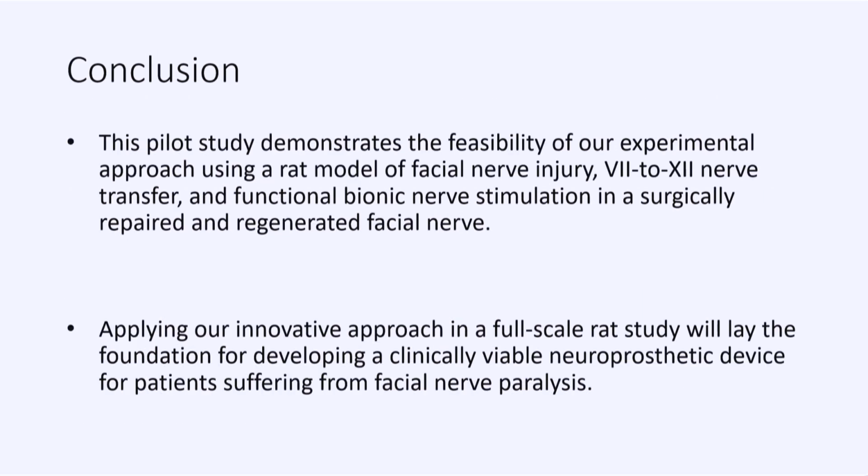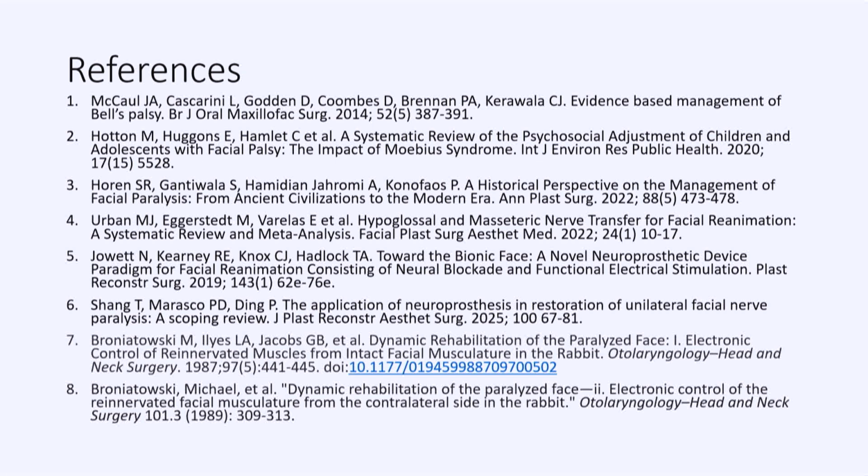So in conclusion, this pilot study demonstrates the feasibility of our experimental approach, and applying this innovative approach to a full-scale rat study would lay the foundation for developing a clinically viable neuroprosthetic device for patients that are suffering from facial nerve paralysis. And here's some of my references.